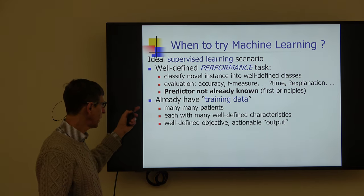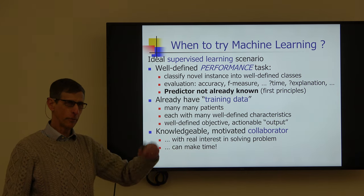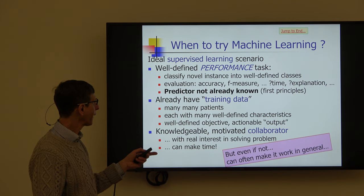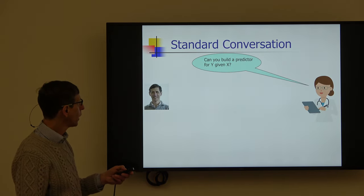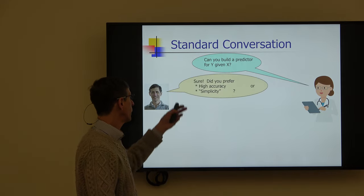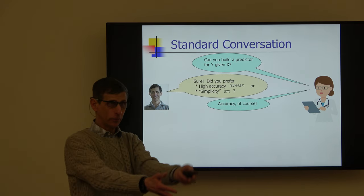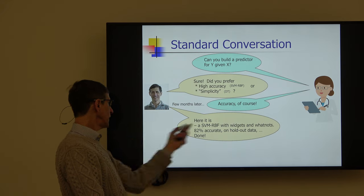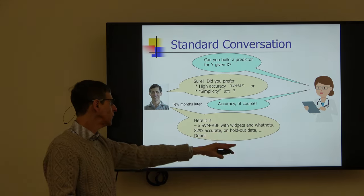Training data is useful to have. Collaborators, if you send an email at 2 in the morning, at 2:30 they come back with the answer because they also care about this problem. Another issue: can you build a predictor for X given Y? Sure, but is it about accuracy or simplicity? They say, well, of course I want accuracy, patients' lives depend on it. A few minutes later I say, I did it. Here's a support vector machine with a basis function, and so on. 82%, we're done.